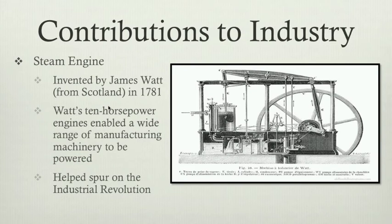When it comes to contributions to industry, the British really pioneered the whole Industrial Revolution by coming up with the steam engine. The steam engine was invented by James Watt, who was actually from Scotland, but he built it in England in 1781. And Watt's 10-horsepower engines enabled a wide range of manufacturing machinery to be powered. This gave way to the factory system, which gives us mass production, which gives us new types of jobs and a whole new way of life, really. And so it all helped spur on the Industrial Revolution.